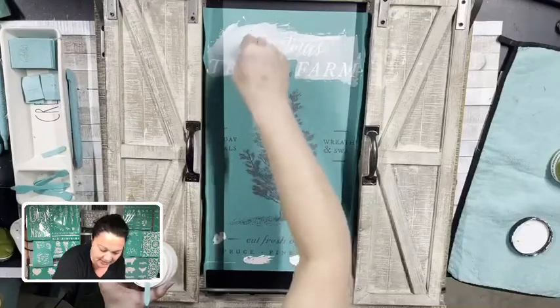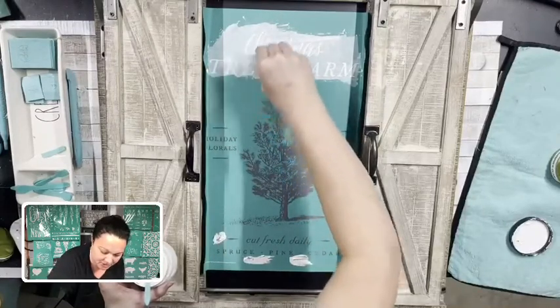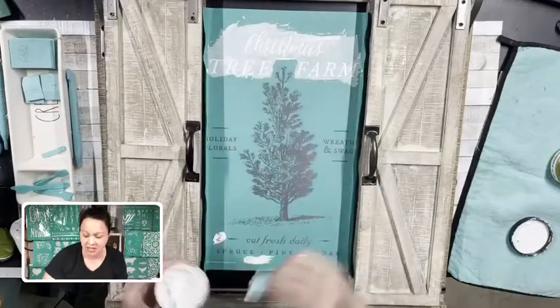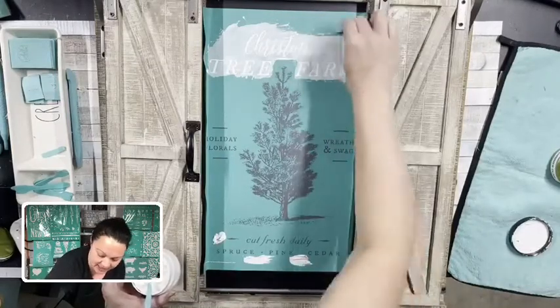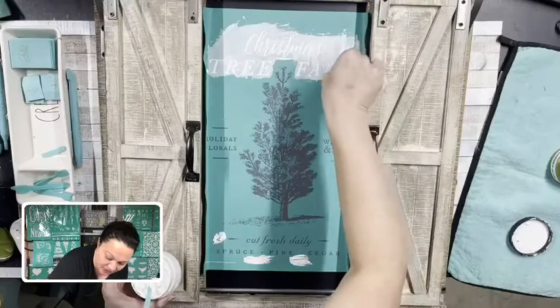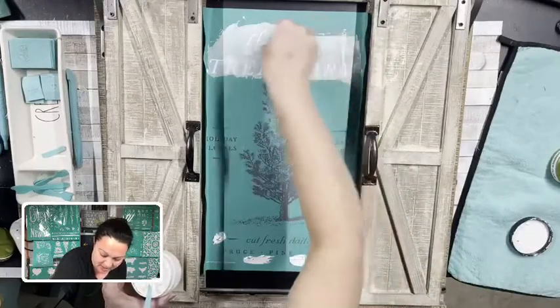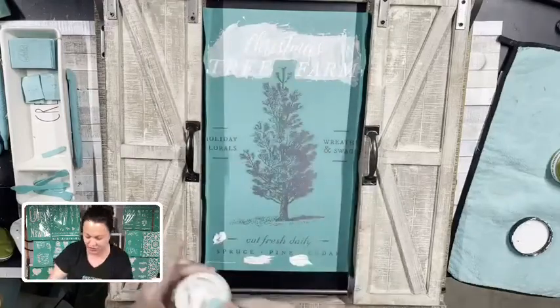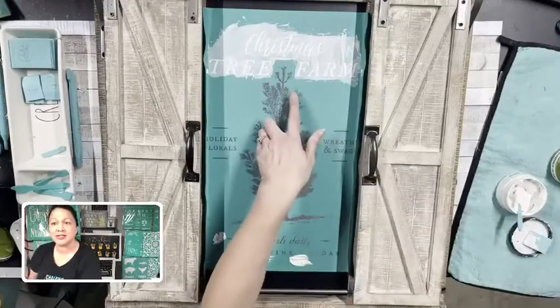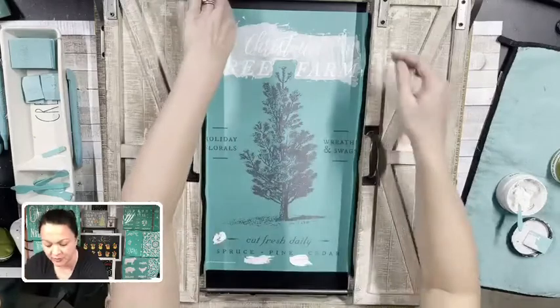Because this is a larger project, I am gonna do the paste and peel method, but first I am going to just make sure I'm using my squeegee to get off any excess. And the reason we're gonna paste and peel is because I'm running my mouth and you don't want your paste to dry in the screen, okay? If the paste dries on the screen, it's not gonna transfer through.